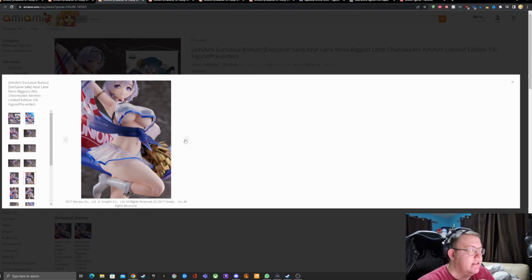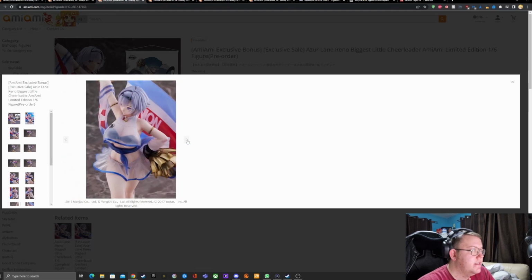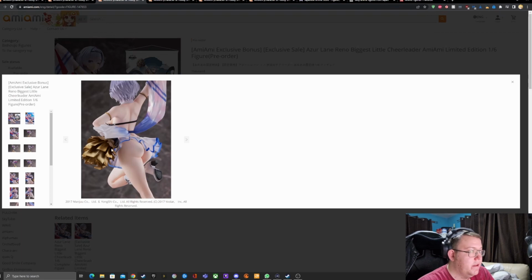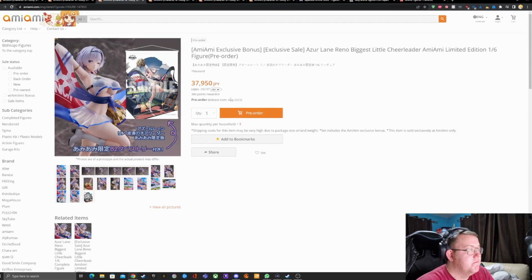If you're getting them for the racing theme style, this one's very attractive as the assets are all there, and the two little chicks holding the flag. So they've done good work on the base. Herself, she's pretty. Azur Lane Renault, she's looking very good, so can't really say much about that. Hair looks good. Face, the nose is a bit sharp probably, but yeah, it's pretty good. 37,950 yen, it's a bit pricey for 1/6.